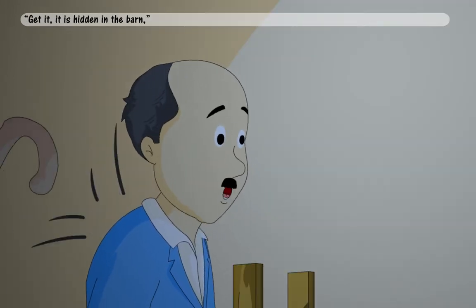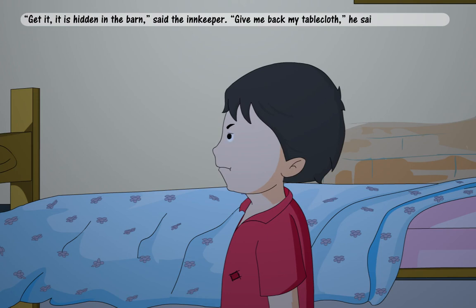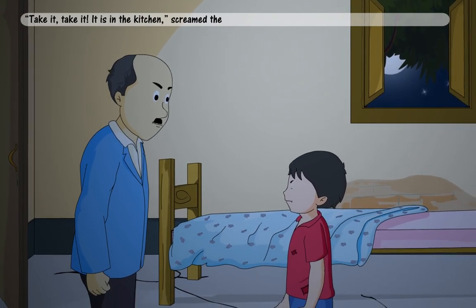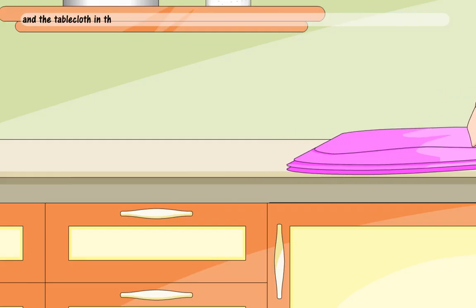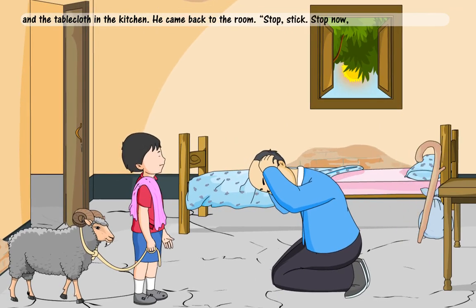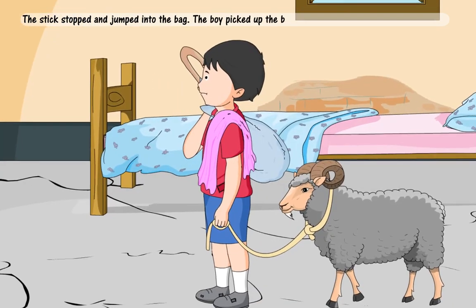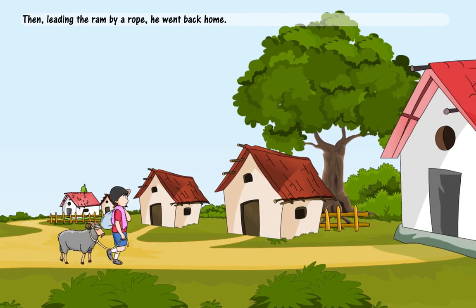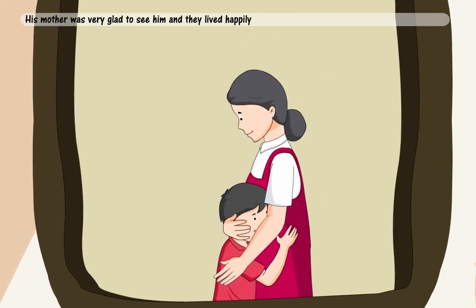"It is hidden in the barn," said the innkeeper. "Give me back my tablecloth," he said again. "Take it! Take it! It is in the kitchen," screamed the innkeeper. The boy went out and found his ram in the barn and the tablecloth in the kitchen. He came back to the room. "Stop. Stick. Stop now," he said. The stick stopped and jumped into the bag. The boy picked up the bag and the tablecloth. Then, leading the ram by a rope, he went back home. His mother was very glad to see him, and they lived happily ever after.